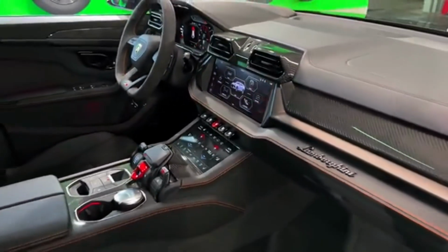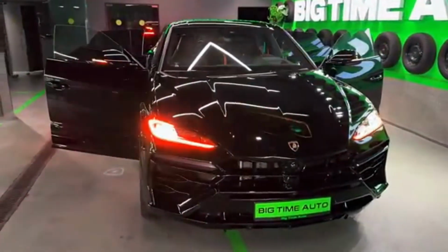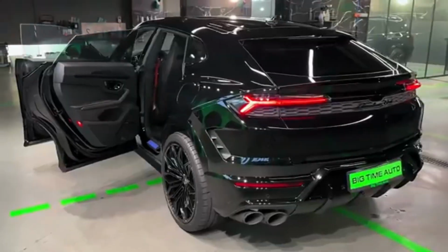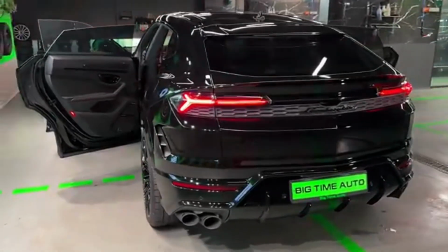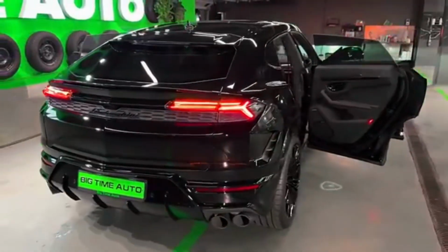The 2025 Lamborghini Urus SE starts at around $266,630, with prices reaching up to $344,926 for fully loaded models. The base price for the UK market is £208.